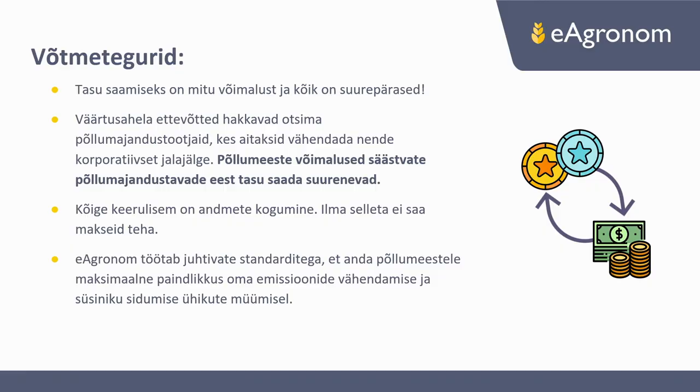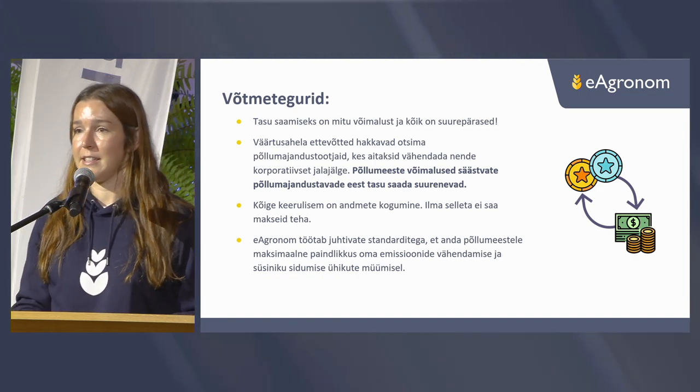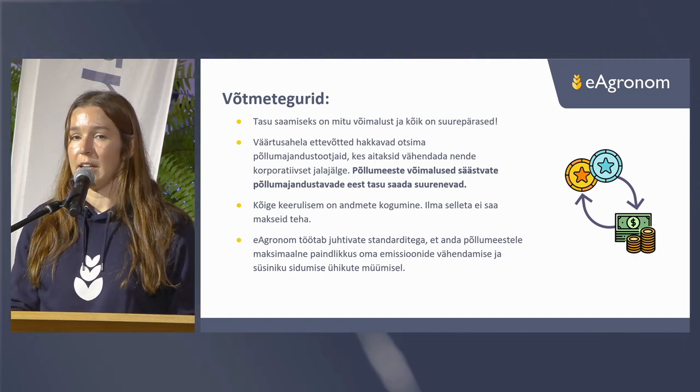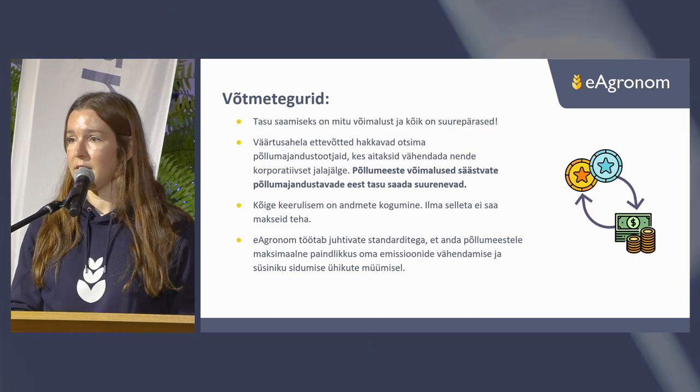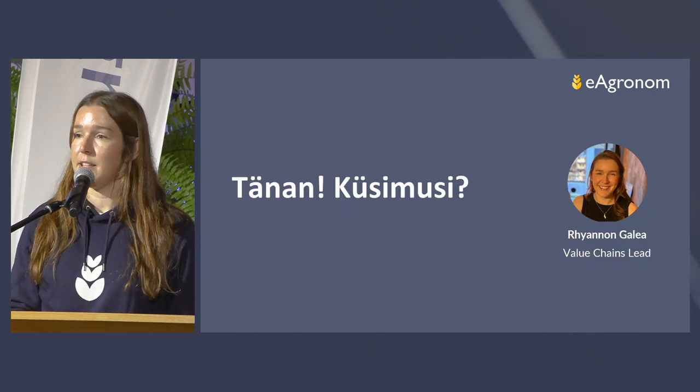The hardest part about all of this is the data collection. If you're not getting your farm data collected and monitored, then no payments will be made. And then last but not least, we're working with the leading standards to make sure that this gets done fast and right. So if there are any questions, I'd be happy to take them.